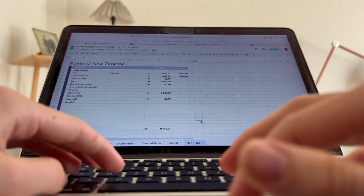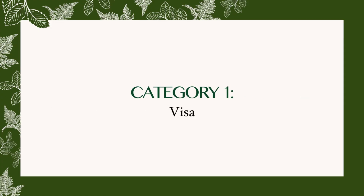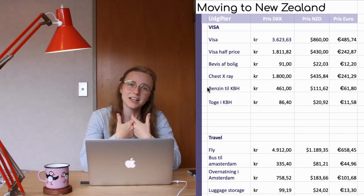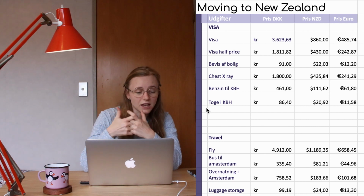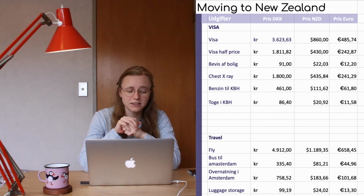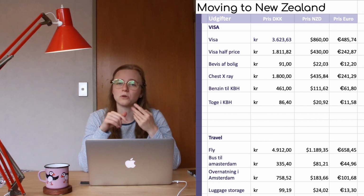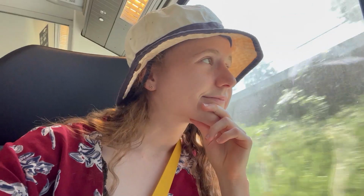I have broken my cost into categories and we will go through each category, and in the end I will share how much it ended up costing me. My first big cost was the visa, and this is the price for the visa, but luckily my partner wanted to share the cost with me, so I only paid half the price, and this was the biggest expense I did under my visa. Under my visa I also added on proof of residence, chest x-ray, and the whole travel to Copenhagen to get my chest x-ray.